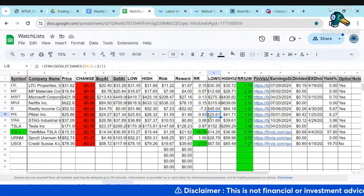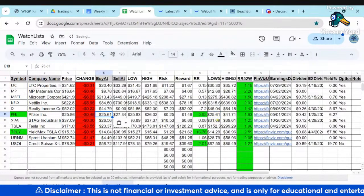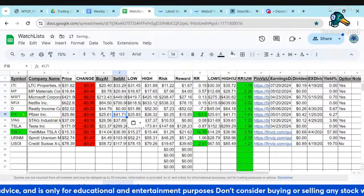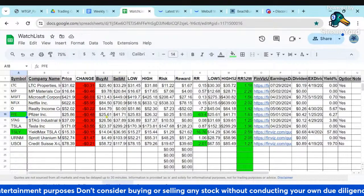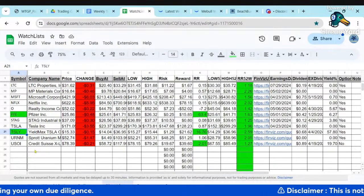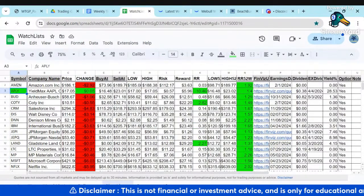So if I adjust that to their 52-week low, they're probably going to come up green. So put that to their 52-week high. Pfizer had popped up green, says, hey, this is something to pay attention to. So I did a little bit of further analysis on Pfizer, said, yep, that's one we want to add to our watch list. So we've also got TSLY already on our watch list, and we already own APLY, which is the YieldMax on Apple.